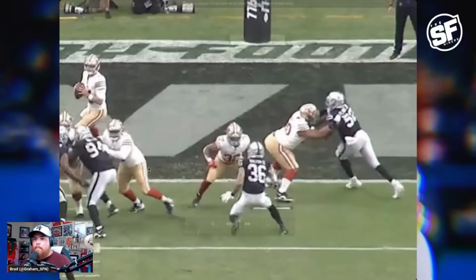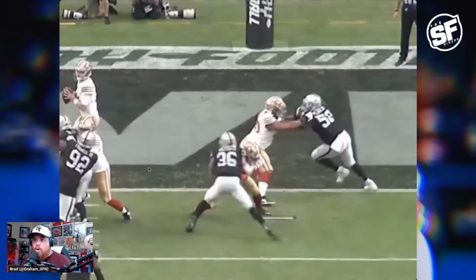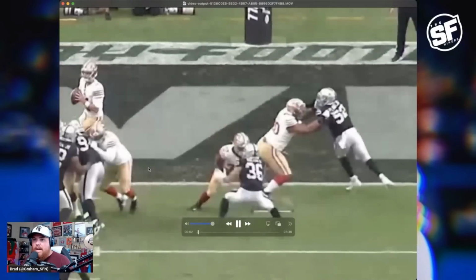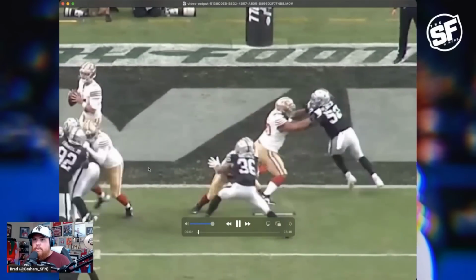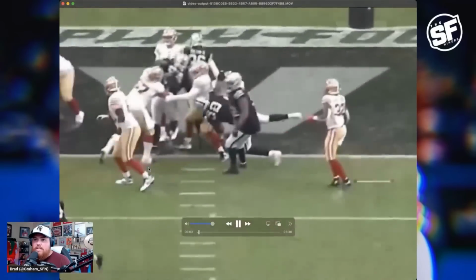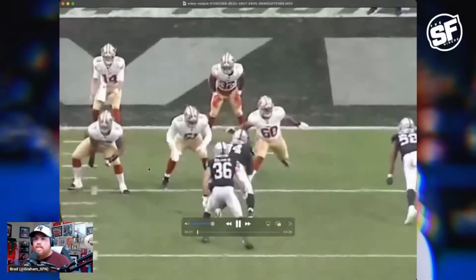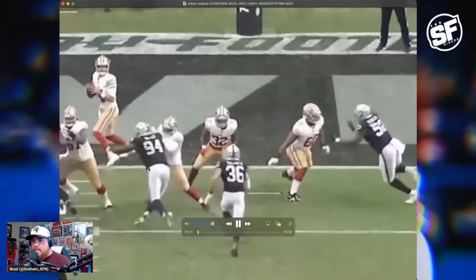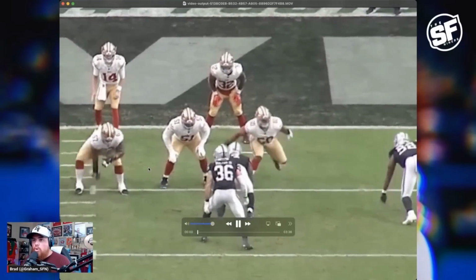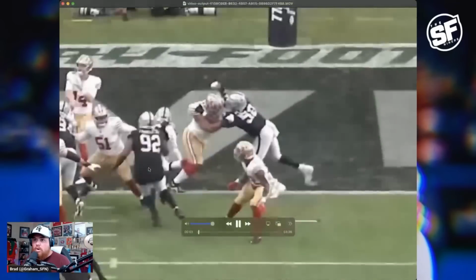We talked about Poe last year as being a doorstop. This is exactly what you want. You want that back, head up, butt out, anchor. Look at that. That's phenomenal. And then the finish on top of it to put him on the ground. This guy understands leverage. One of the things that you're going to see is that his baseline pass set is so clean. And then he has a whole bag of tricks on top of it.